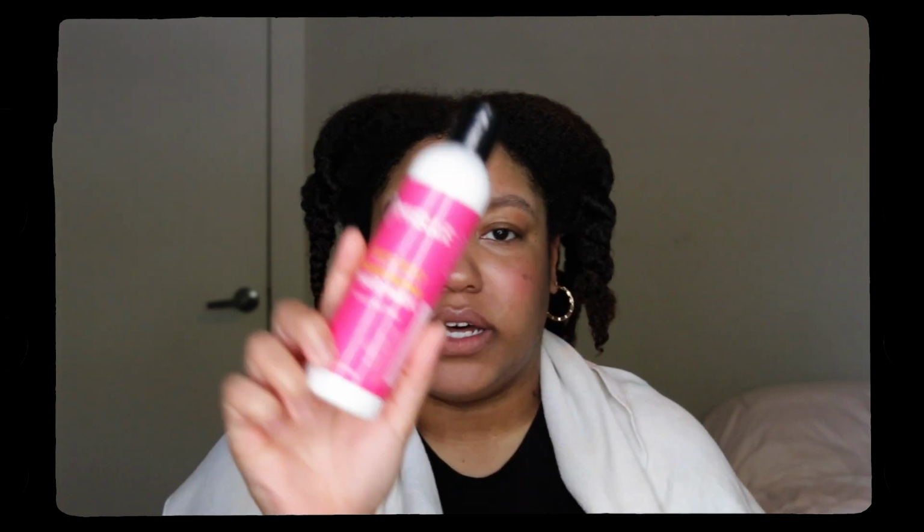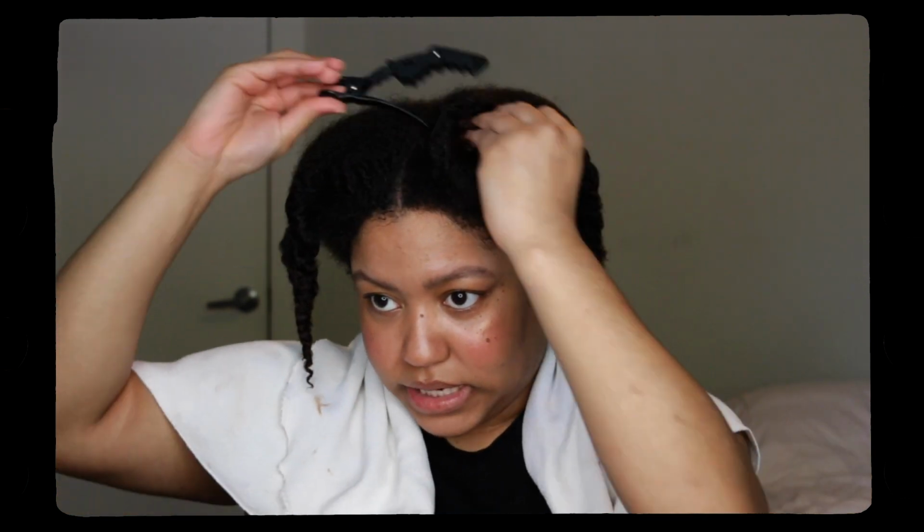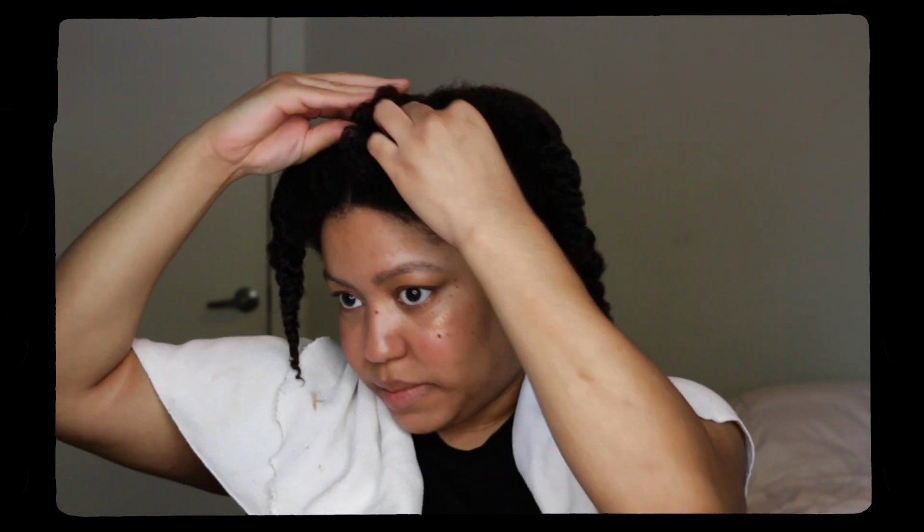For my moisturizer or leave-in, I'm going to be using the Miel Avocado Moisturizing Hair Milk. I did do a test to see if they all blend together, and they do, so thank God. So I'm just going to be taking my hair section by section and applying the product. And I do have warm water in this spray bottle, so let's get into it.